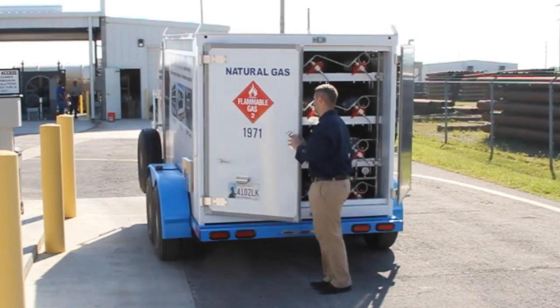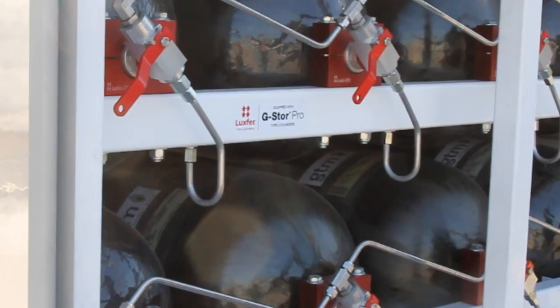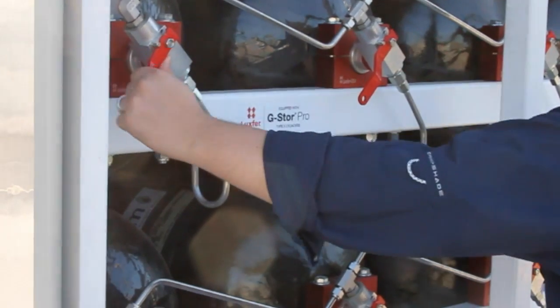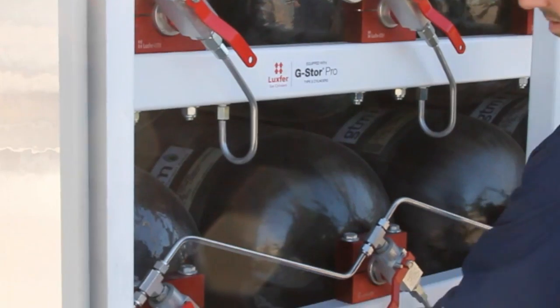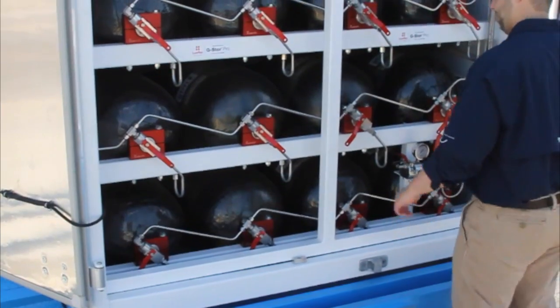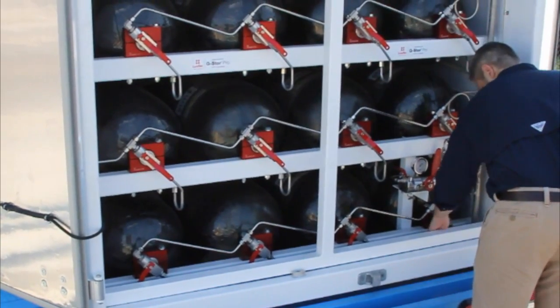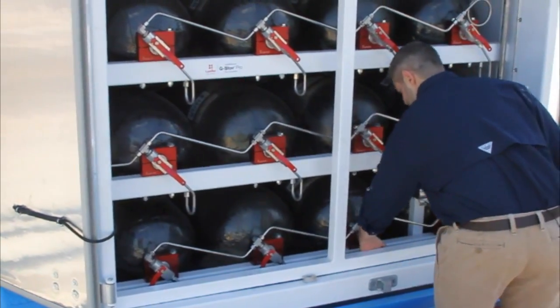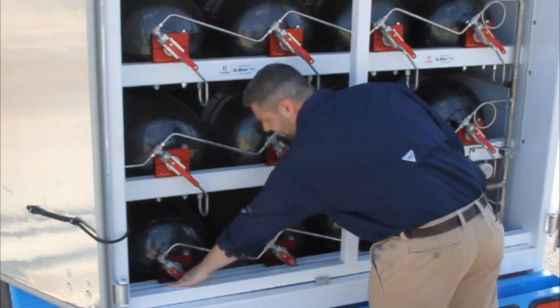So to fill a GTM 1350, there are a couple of steps to work with. The first step is to open up all of the cylinder valves that you are going to fill. These are quarter-turn ball valves, and when they are in this position, they are closed. You then move this valve in line. It will then open, and you will hear a pressure rush filling the manifold, and that is how you'll know they're open, and you will open all of them before you begin the filling process.